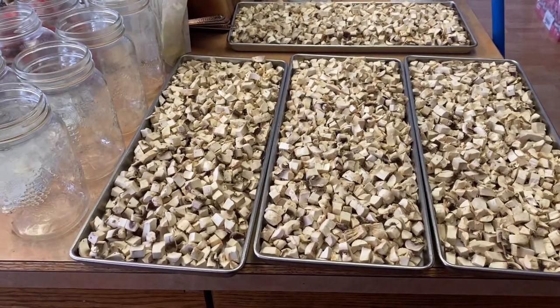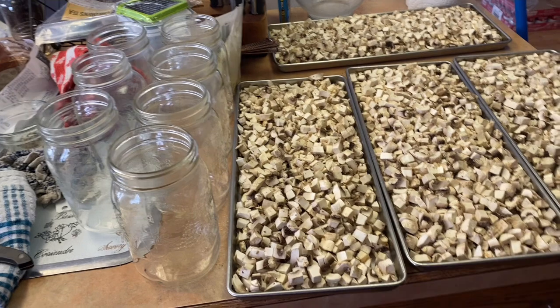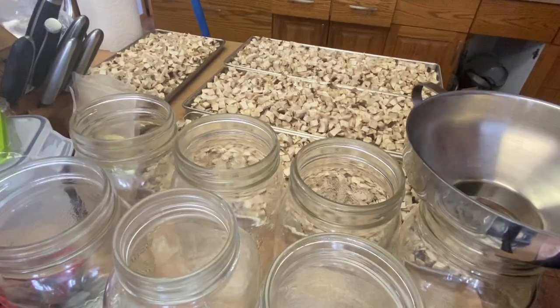I just pulled that first batch of mushrooms out of the freeze dryer, and I'm just going to put them into some quarts since I don't have any Mylar bags that I can find right now.